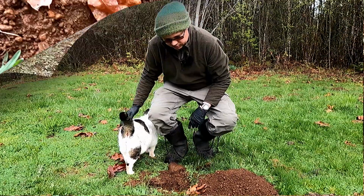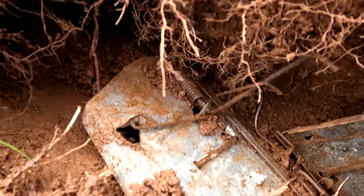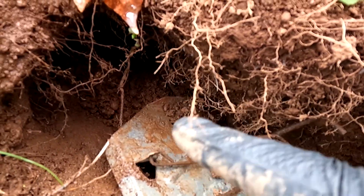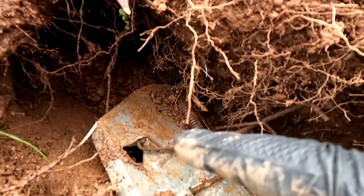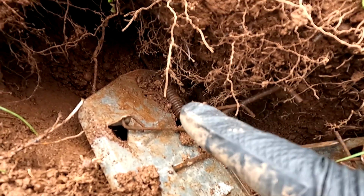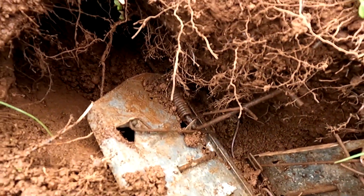Hello, mister. Okay, so you can see here the right side trap is still set. There's been no activity here. And on the left side, you can see this trap has actually gone off, but I don't see any dirt around here, not very much. So sometimes if the mole's detected the trap, he'll pull dirt all around it to kind of encase it. But in this case, I don't see that. So I think there's probably a mole in the trap. These particular traps, they rarely go off without catching a mole. So let me pull this trap out and see what I got.